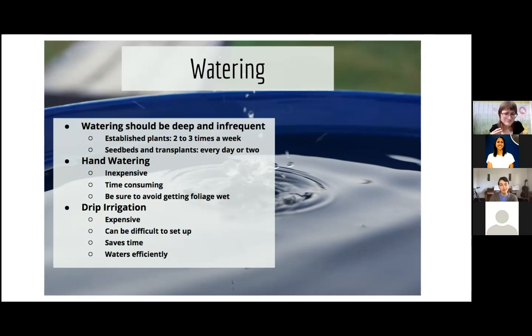And then another option is drip irrigation. If you're unfamiliar with drip irrigation, I would say look this up. If you have a pretty big space that you're gardening, it's a little expensive to get started and can be difficult to set up, but in the long run, it's going to save you time because you just hook up your hose to the irrigation and let it do its thing for a couple hours, depending on your space. And you only have to do that 2 or 3 times a week. And if you take good care of your irrigation products, you can use it year after year. And in the long run, you're not going to spend as much money because you already have the supplies from the previous years.